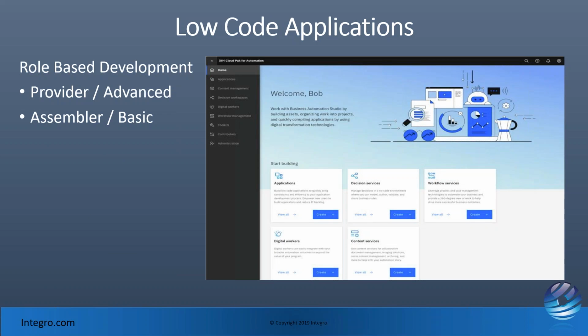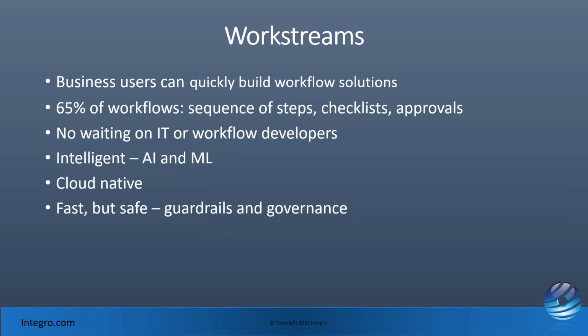In this low-code application, you have 2 kinds of roles: provider and assembler, or advanced and basic. And this is just a screen to show you what the screen looks like. Come back for our future webinars to see more about this.